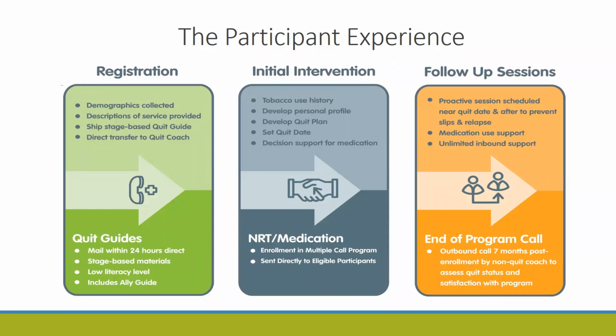And so starting from the left and moving to the right, during registration, the registration intake specialist collects all demographic and medical required data. All services available are described to the caller, and plans are made to arrange for shipment of written materials, and a transfer is made to the next available quit coach. And during this initial intervention, the Quitline staff assesses some baseline information from the resident. And this call is really key to develop a quit plan and help the participant set a quit date, and support and direct on that medication use as we've discussed previously.